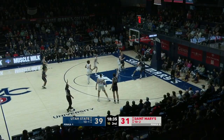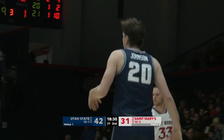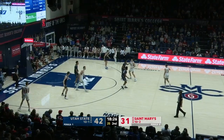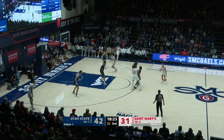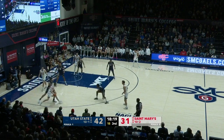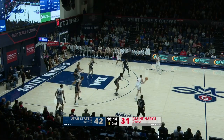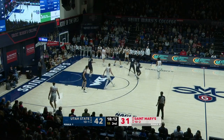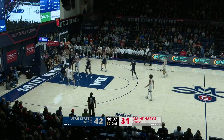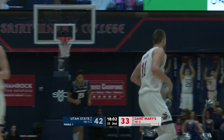It's Johnson, a 3 in front of Morauskas, and he buries it. Isaac Johnson with his first triple tonight, the 6th for Utah State. And just like that, they're back up by 11. Barrett was double teamed. There goes Saxon. It falls in. Took a couple of bounces off the tin before finding its way down.